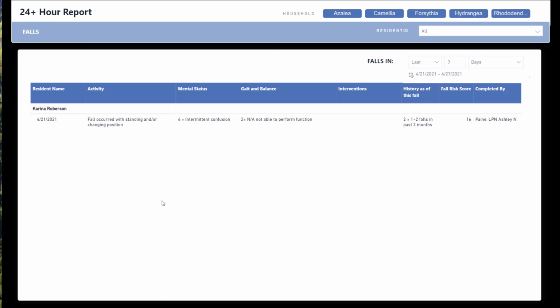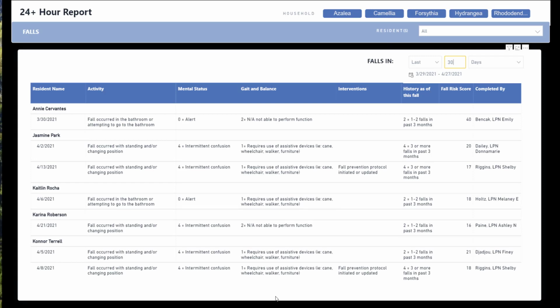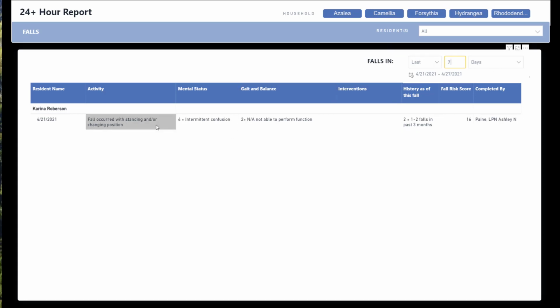Falls would be anyone that has had a fall based upon either nurse's notes or a fall assessment. And again, I have my filter. I can go back, say 30 days, and it's going to give me 30. These would be new falls in that period of time and any documentation related to that. So I can see Karina Robertson had a fall on the 21st.